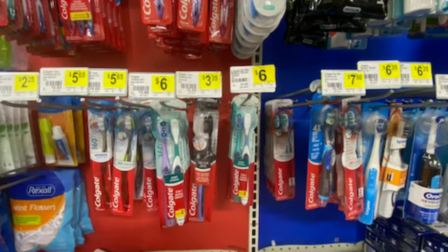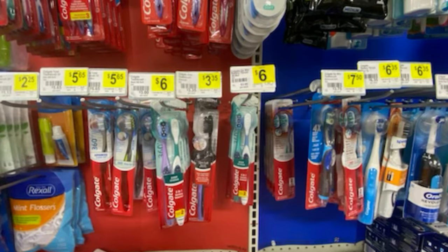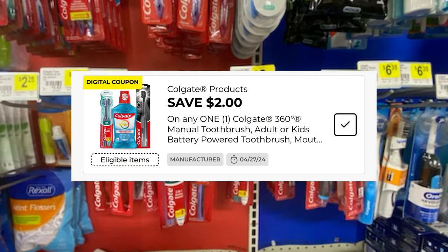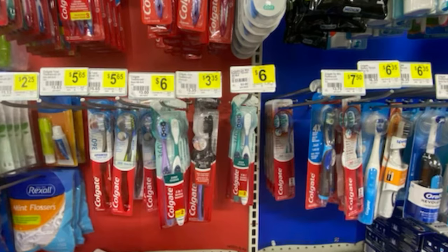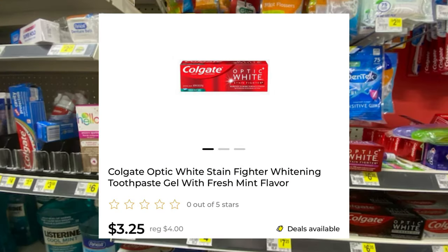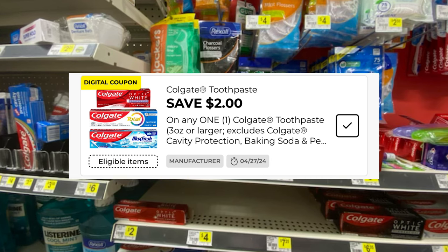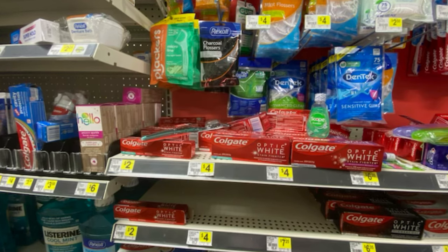Next up, one of our favorite deals that has come back is the Colgate Charcoal Toothbrush. You know which one I'm talking about, the one priced at $3.35. We have a $2 digital coupon. That is going to make this just $1.35. Of course, there's other things that you can get, but this is the cheapest deal. And then the next item that you're going to be looking for is the Colgate Optic White Fresh Mint. It is on sale for $3.25. We have a $2 digital coupon, making this just $1.25.